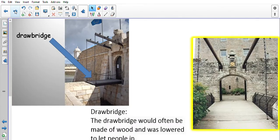A drawbridge. I bet a lot of you have heard of drawbridges with castles. So the drawbridge is often made of wood, and it would be lowered down to let people in. So the drawbridge can go up and down, and it goes across the moat sometimes, but not all of the time, and people can cross over into the castle. You can see that's a really big drawbridge there. They need really strong chains to lift it up and down.